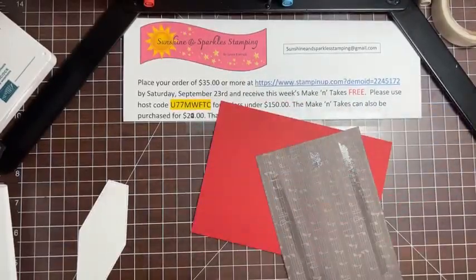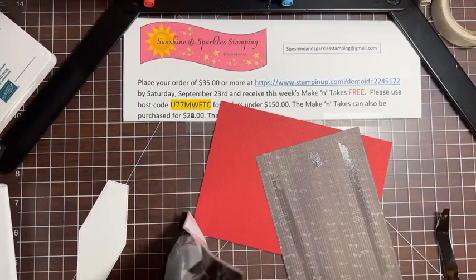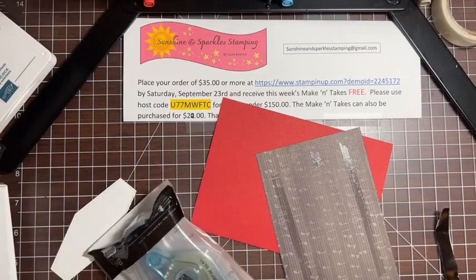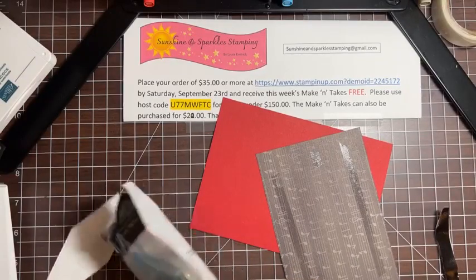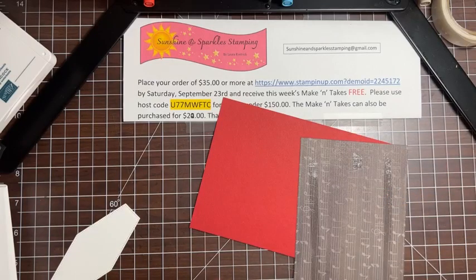Okay, ran out. Hold on. Time for a new one. You can also get the refills. I do have refills, so I'll refill that later, but right now it's just easier to open up one that's already got the things in it.